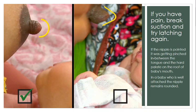Your nipple should really come out looking the same as it went in. It should not be misshapen or miscolored or anything like that. So if you're having pain, if your nipple comes out looking wonky, call or text us on that helpline number. We will help you. We will try to talk you through it over the phone. If we can't help you over the phone, right now we can try to FaceTime you.